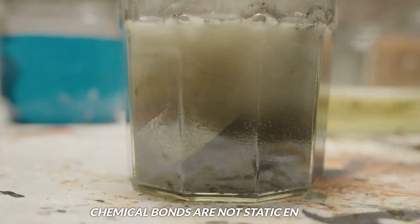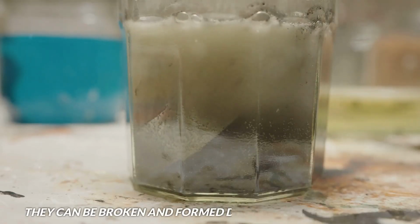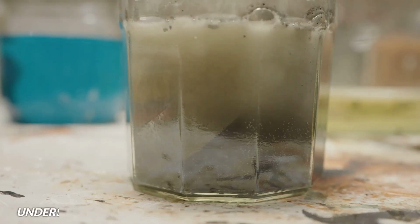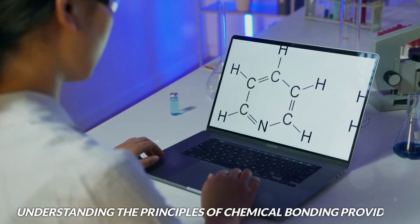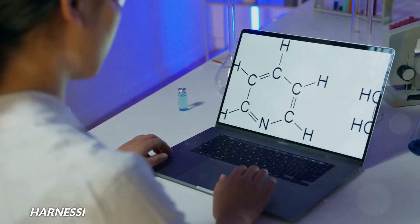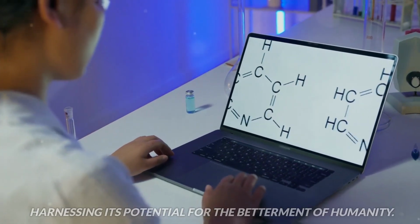Chemical bonds are not static entities. They can be broken and formed during chemical reactions, leading to the transformation of substances. Understanding the principles of chemical bonding provides a key to unlocking the secrets of this hidden world and harnessing its potential for the betterment of humanity.